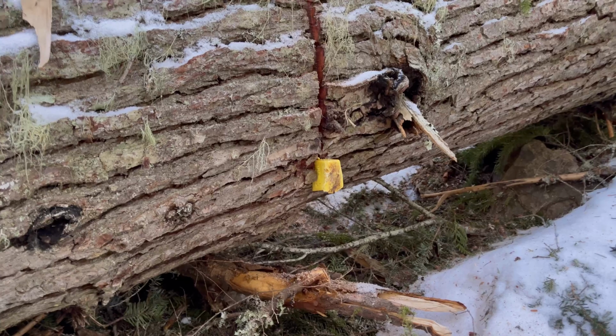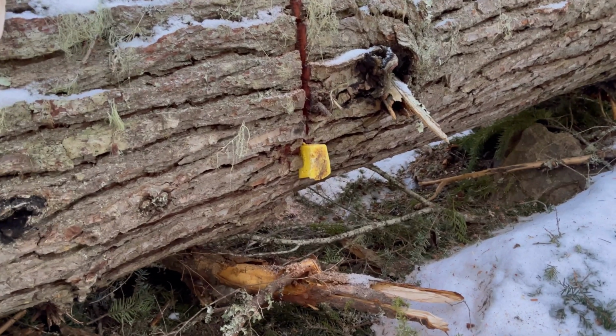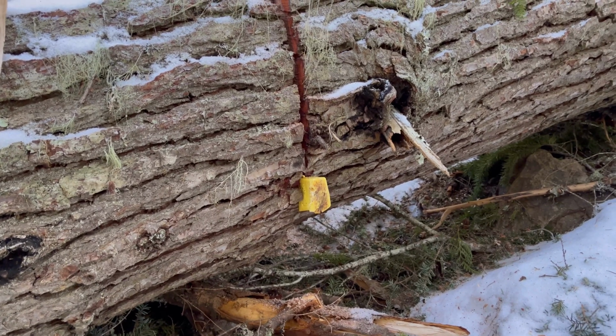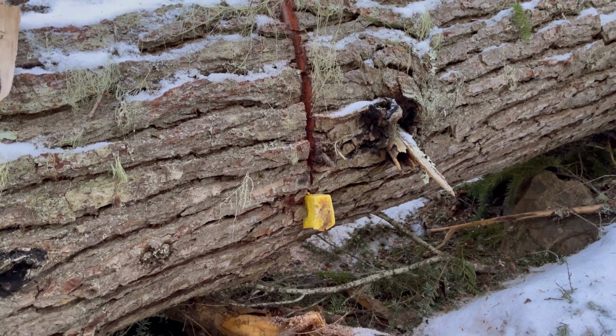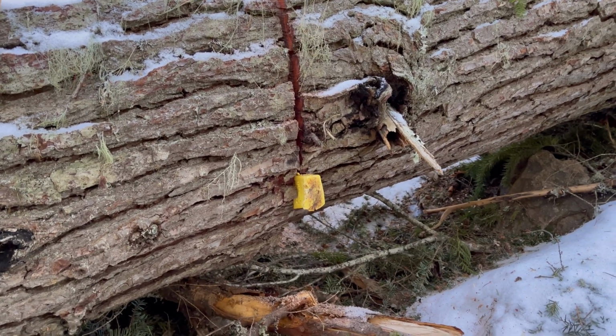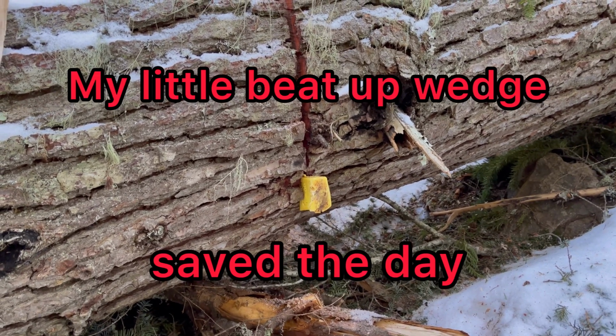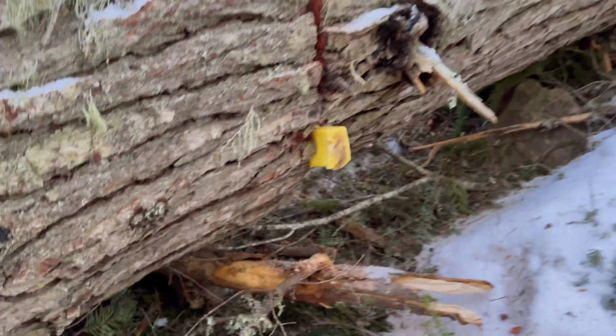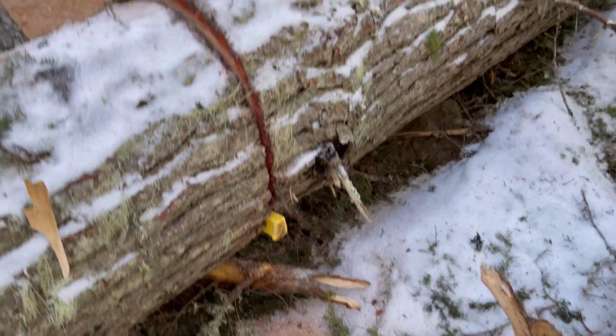Like a dummy, I didn't put a relief cut in, and I got the saw stuck there when the log shifted. Man, that thing was stuck like Chuck. I did not think I was going to get that out. But luckily, I brought a wedge, a little small wedge. It's kind of useless, but I was able to get enough pressure in there that I could get the saw out. So, thank God I brought that little wedge this time.